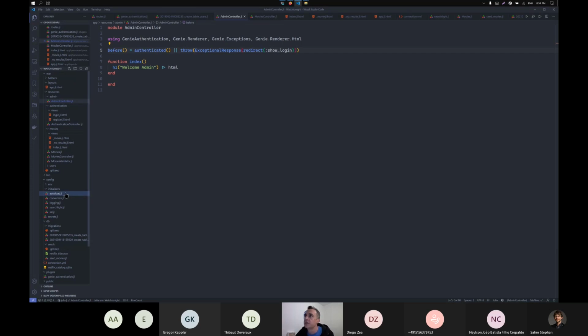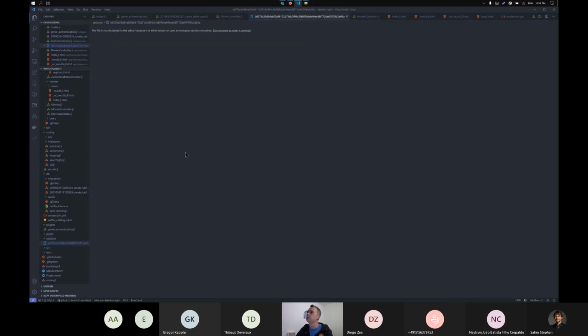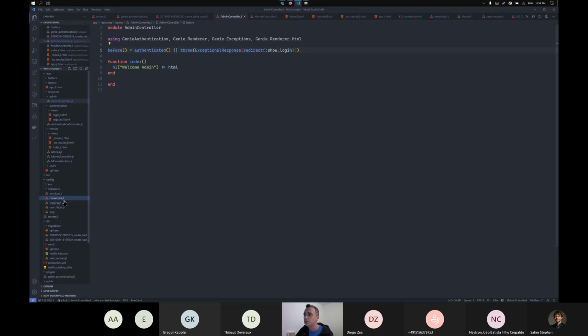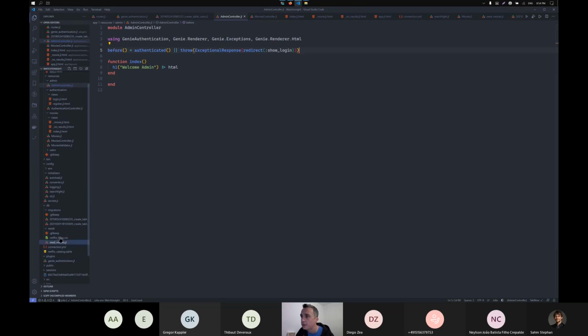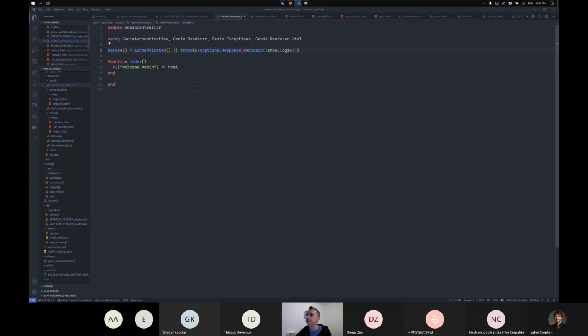If we look, for example, now we should see a sessions folder. Here it is. And this is the session that it has created for my user. This should be encrypted. It's also a binary file, so it cannot be displayed, but it's encrypted. All the encryption in Genie is done using a unique secrets file, which is here. Every time a new Genie application is created, a new random secret token is created especially for that application. So each Genie application has a unique encryption key, and all the sensitive data is encrypted with this specific key.